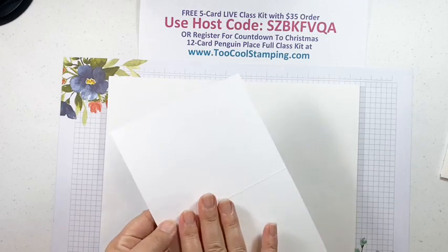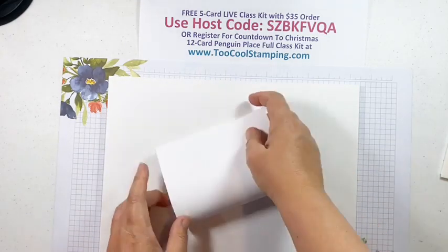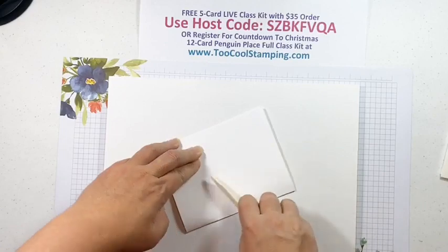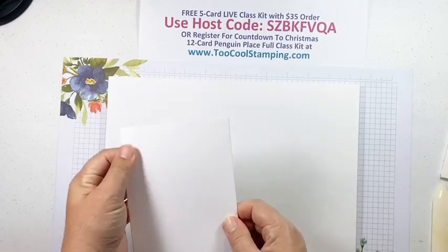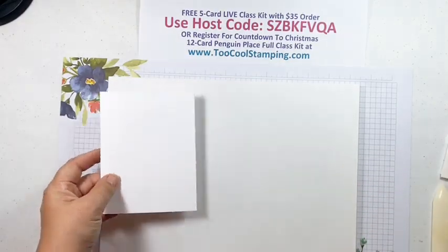So we're going to start the first card with basic white, and this is thick basic white. You're always going to want a thick cardstock. That's going to be a nice and sturdy version of it. The regular basic white is just a little bit thinner than all of the other cardstocks, and so it really is better to have a thick basic white piece.